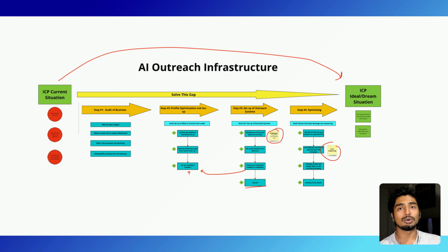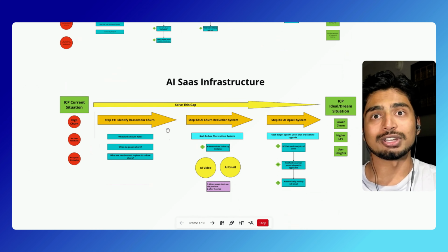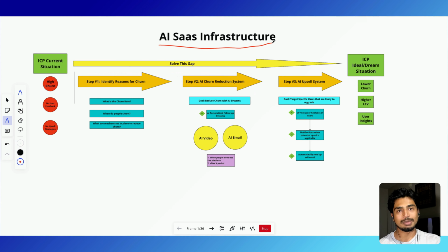Let's move on to the 5th one, which is in the SaaS space. This one has a lot of potential. All right, I lied, guys. We will be covering the AI community infrastructure next, but the SaaS infrastructure is what we're going to tackle right now. This one is massive. SaaS companies get so much money from VC, venture capital firms, and they have to invest this money and this funding to grow their SaaS. So if you nail this solution, there's a lot of money to be made.